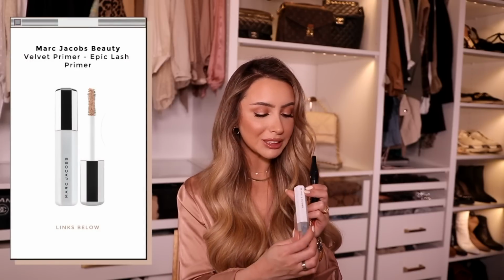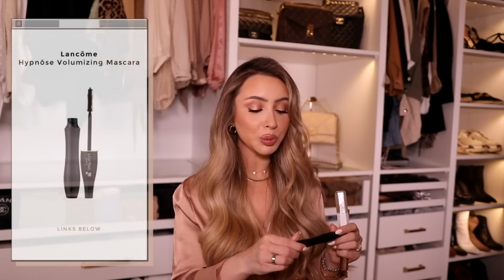And then when it comes to mascara, I have 3 products I want to recommend. I'm still using, loving, living, dying for the Marc Jacobs Velvet Primer. I love a good primer. Only at the base of your lashes though. I'm actually going to be ordering another one because I got this during the last sale and I'm just running out of it now.